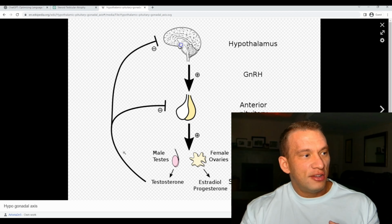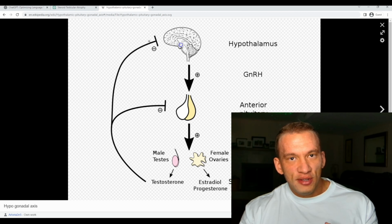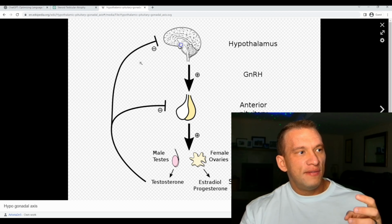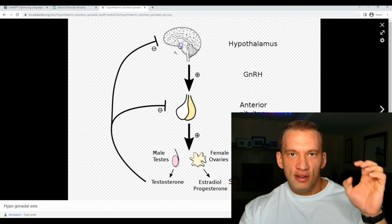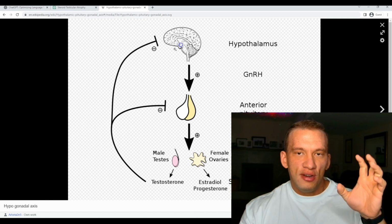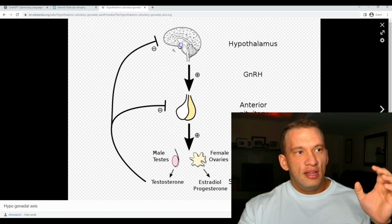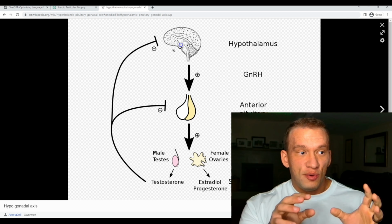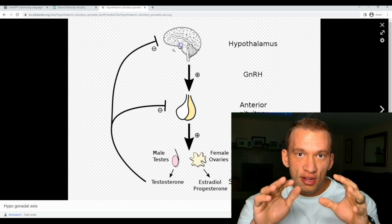Now, once it produces testosterone, you see here this little negative symbol. That's what people mean when they say negative feedback loop. When there's plenty of testosterone, it's telling it, yeah, you don't have to produce it anymore. We're good, we're good. And when it starts to dip, then it knows to produce some more. So it starts pulsing it, because your body pulses these hormones throughout the day. It's not like a clear shot, right?